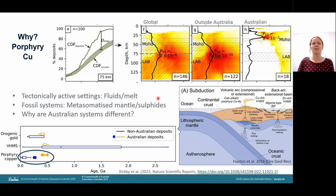And so perhaps, in tectonically active settings, this correlation simply reflects fluids and melts associated with the system that the deposit's located in. But even in fossil systems, you'd expect metasomatized mantle and sulfides to be forming beneath the deposits. And so you'd also expect correlation.